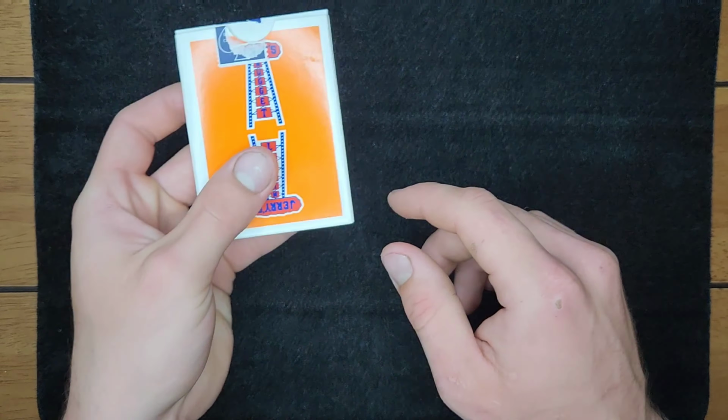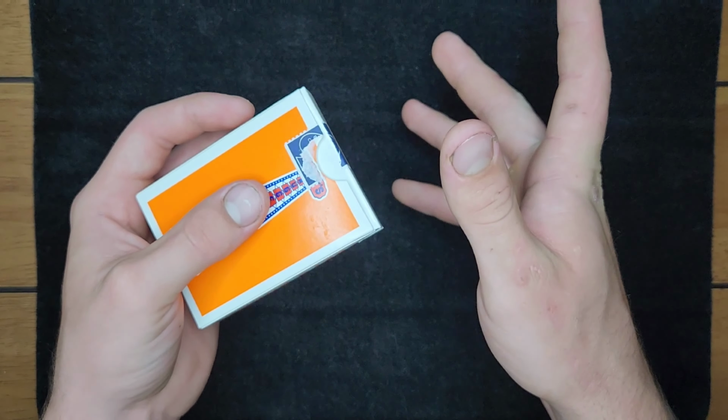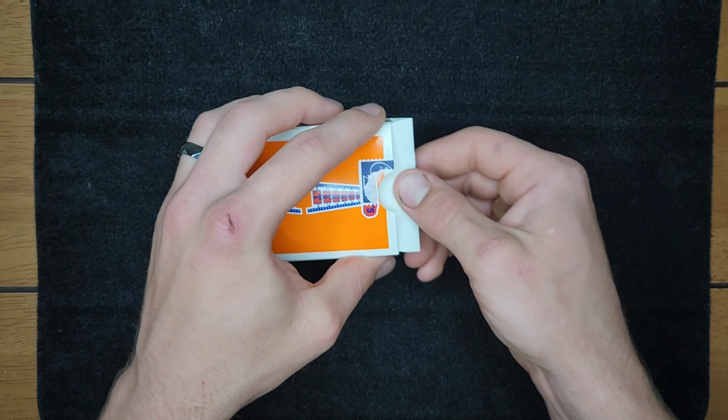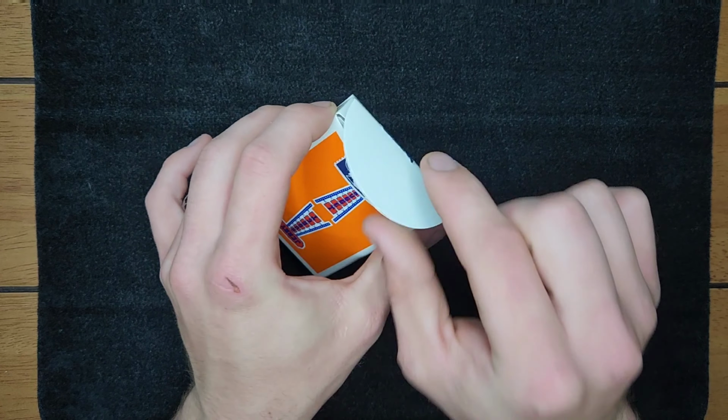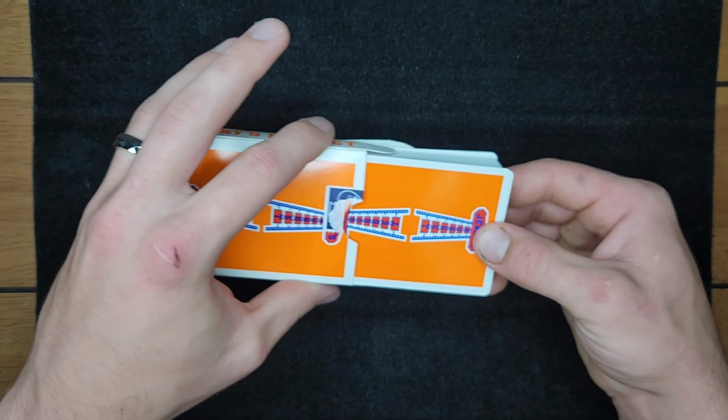So let's go ahead and open these up. First thing you're gonna notice is the offset blue seal, just to copy the original tuck case. Whenever you open it up here, you get this thick flap. That's how a lot of the old decks were back in that time. And then you get the playing cards.